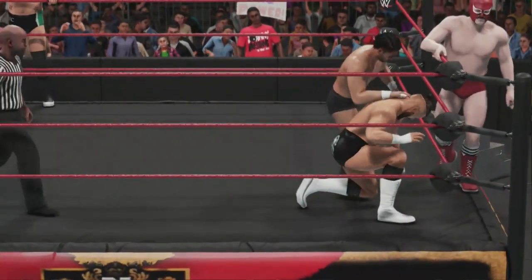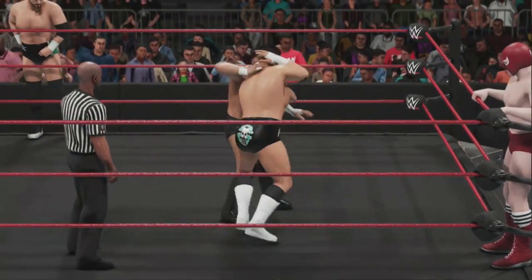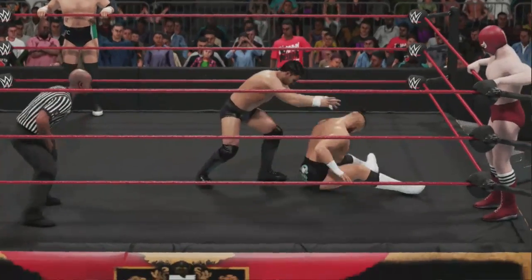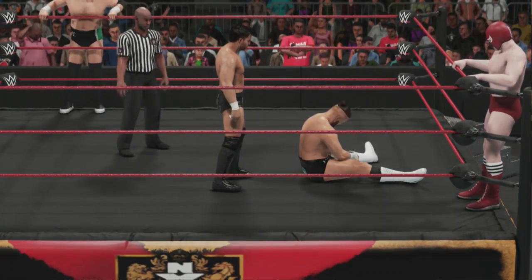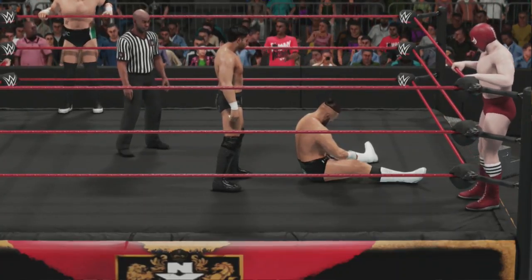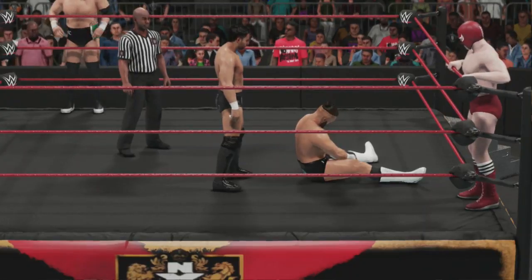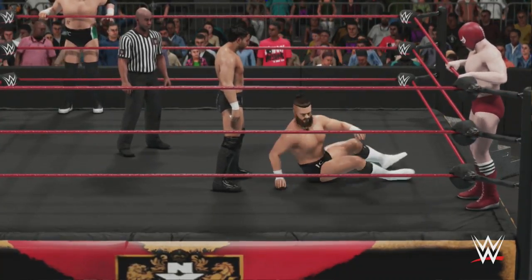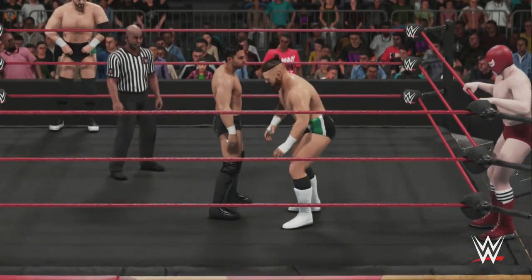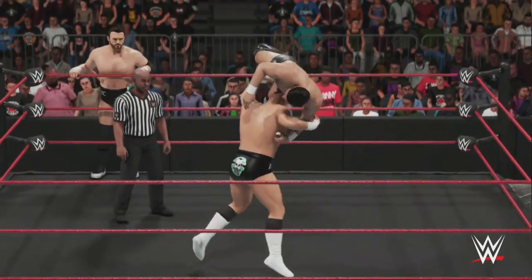So with creating the Kofis, the one thing that I was attempting to do was find a face texture for both of them, and it was so difficult. I'll give you a little inside thing. I mean, it's probably not a secret. I'm pretty sure a lot of people should know by now how people create wrestlers. It's a Google search, images, Instagram, their Twitter, see if they got any pictures.